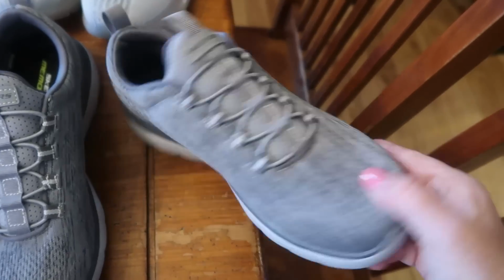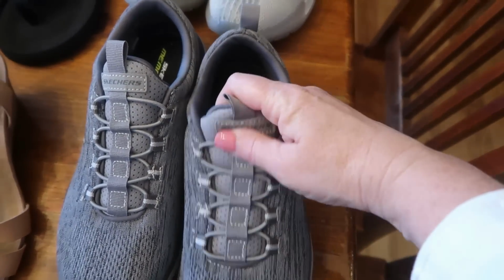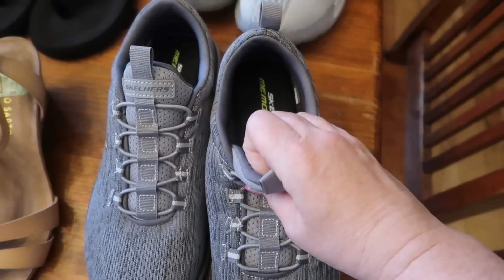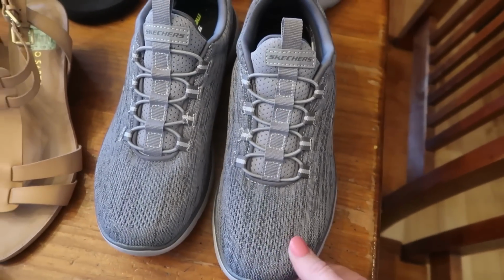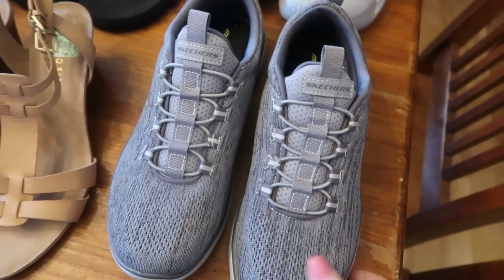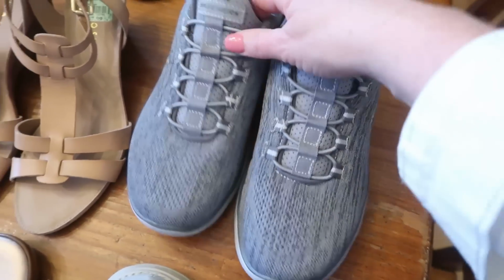And then for new tennies, he picked out these. I gave him a whole bunch of options that were just like the slip-ons, and these are almost like what he already has, but his that he has right now that are too small are from Walmart. But these are very, very similar, and he liked these, so he got those.